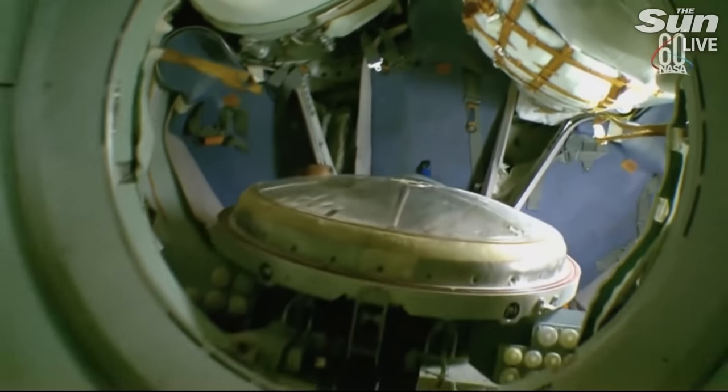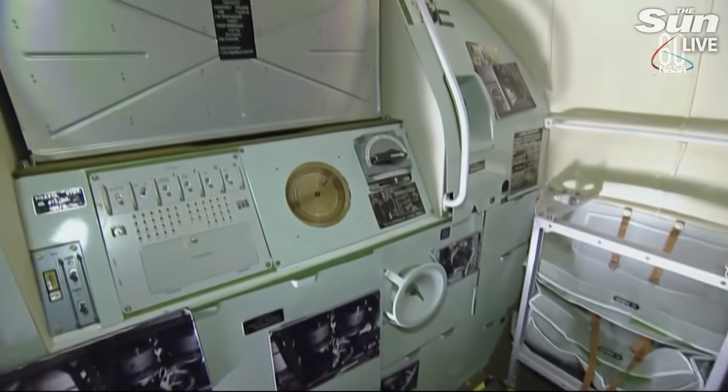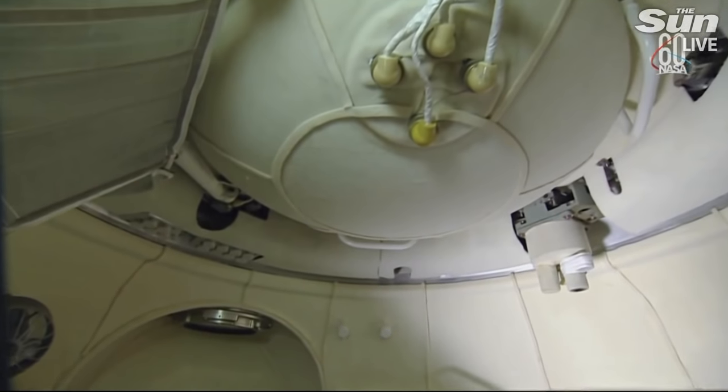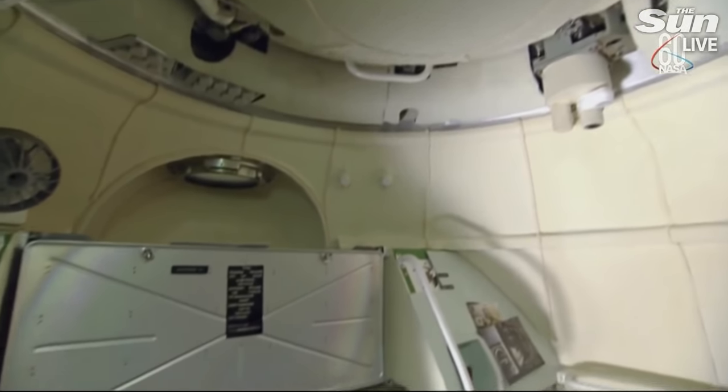Through a hatch, you can now see the orbital module, which is at the top of the Soyuz, connects to the descent module via that pressurized hatch. It's where the crew has a small amount of room to move around during the flight to the station. It has a volume of 230 cubic feet with a docking mechanism, hatch, and rendezvous antennas located at the front end.